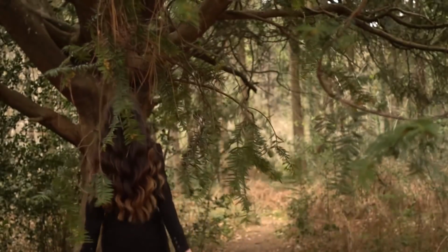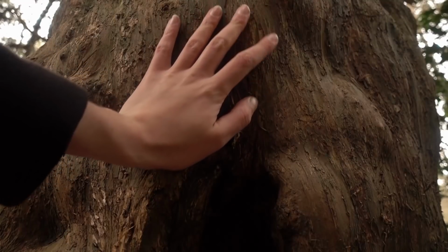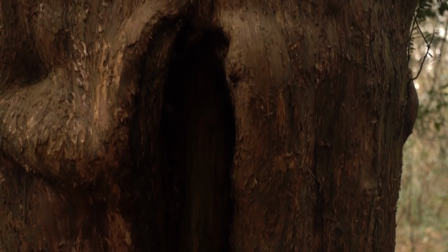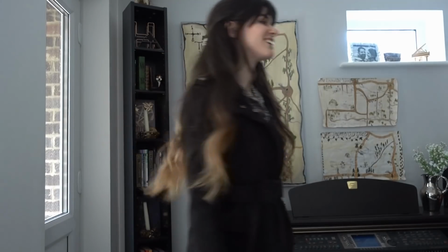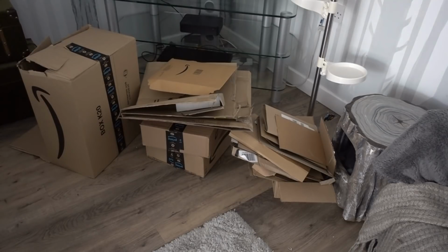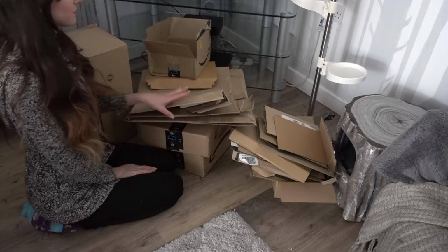They can live for thousands of years, and their energy and ethereal nature just overwhelm me every time I am in their presence. And it is this tree I am going to recreate around my plant stand. But how am I going to do this? Well, I've been collecting boxes recently. Lots and lots of boxes, and I wanted to use these as the basic structure of my tree.